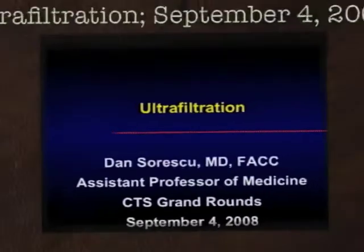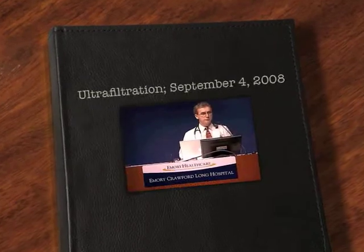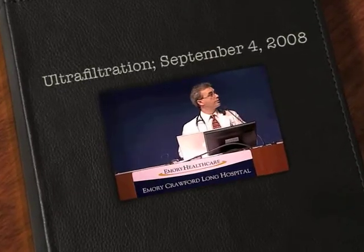Use of ultrafiltration, the current use of ultrafiltration in patients who have a large volume overload, particularly in the patients who are post-operative.